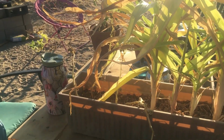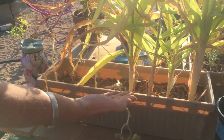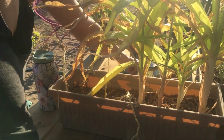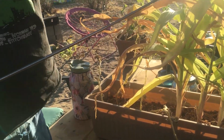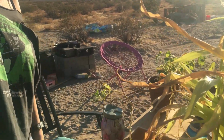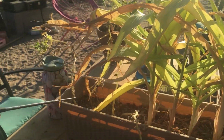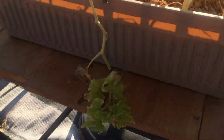Okay everyone, this is embarrassing. Let's start with the pumpkins. Okay, this pot we have here. Here we have 4 pumpkins. Yes, you'd be hard pressed to know they're pumpkins, but they are.